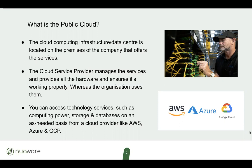There's also a private cloud. That would mean the servers are based on the site of where your business is located. That would need to be managed and maintained by your own internal IT staff as well. And yeah, you can always access as much computing power or storage as and when you need it from these cloud service providers.